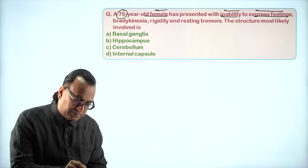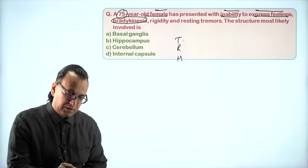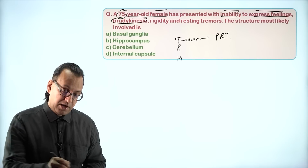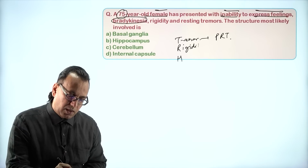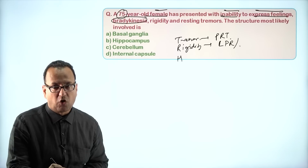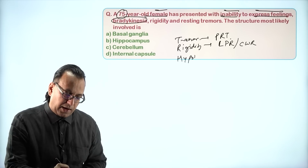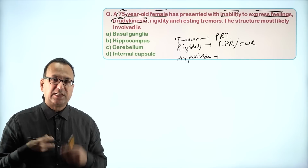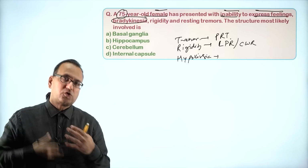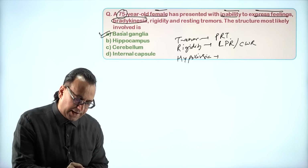Mask-like faces, bradykinesia, tremor, rigidity, hypokinesia. Tremor is also very typical, they might have a pill rolling tremor. If you are talking about rigidity, then it will be lead pipe rigidity or cogwheel rigidity. If you say hypokinesia or bradykinesia, there is inability to initiate the movement and inability to stop the movement. Both of them are there. So basically, we are talking about a basal ganglia problem.